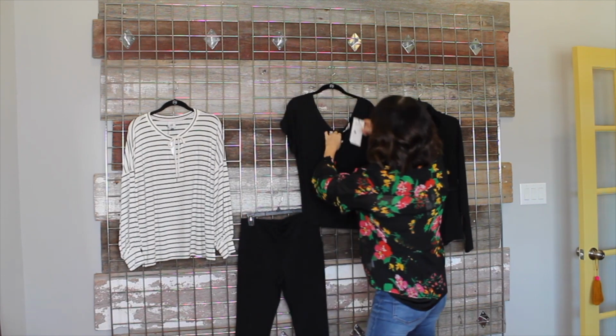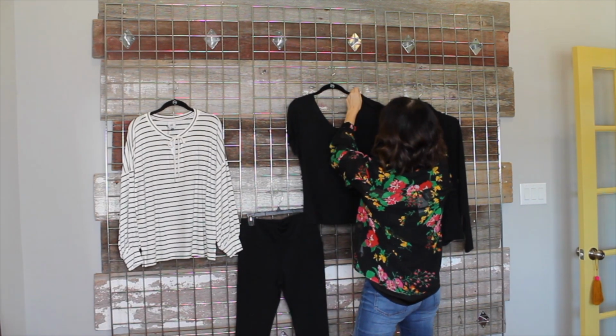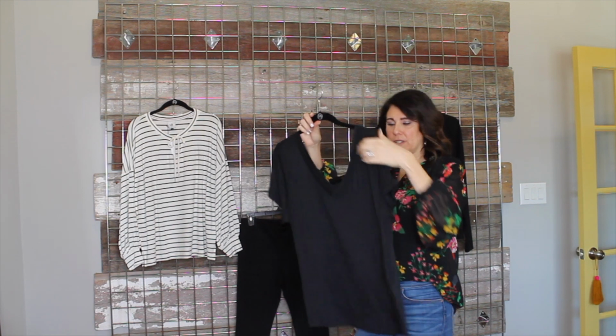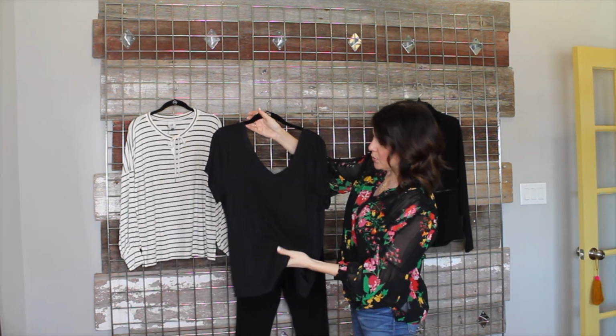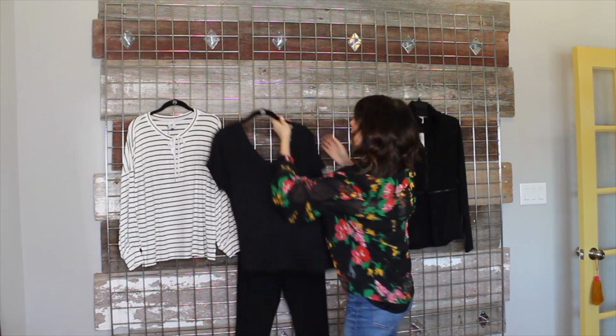So I'm going to show you the other little knit. This is the Relax Escape Tee. It's her double V that she's done. Love it. Again, just a super easy, gorgeous black little knit t-shirt.